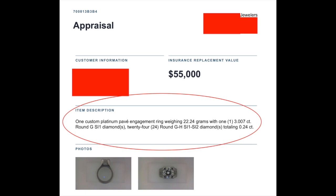One custom platinum pave engagement ring weighing 22.24 grams with one 3.007, which when they add that 7 on there, that looks like an EGS stone. But actually, I'll tell you the kicker in a minute. 3 carat round GSI1, 24 round brilliant, well it should be round brilliant, GH SI SI2 diamonds, totaling 0.24 carats. So those are the smaller ones that are down the band, which you can't see. Again, no millimeter measurements on that 3 carat round. No diamond fluorescence. No cut, polish, or symmetry.